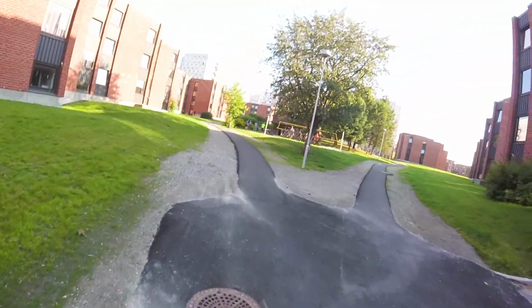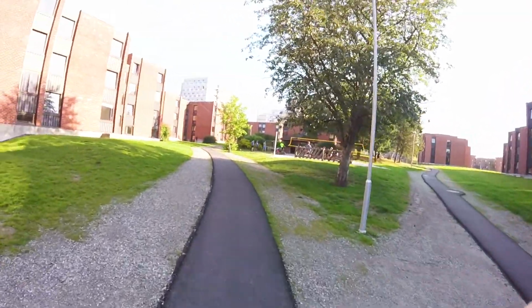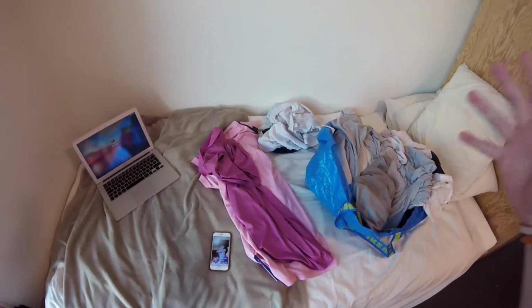Be silly not to do it. People are playing volleyball, people sun tanning up there. That's where me and Fabi were earlier today, so everyone's still in the summer spirit. It's been such an interesting day today.